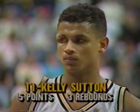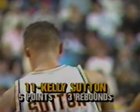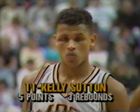You know, usually when you pressure the perimeter like East Tennessee State does, you're vulnerable to the penetration off the dribble. And I really believe that East Tennessee State has done a very good job containing Brooks tonight, who is as good as any guard in the conference. But here's the man who's really picked it up, especially in the second half, Kelly Sutton, the off guard for Mac McCarthy.